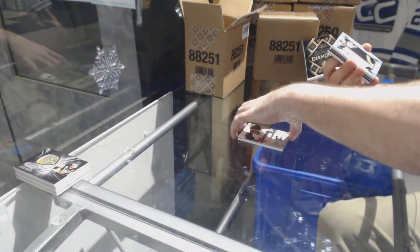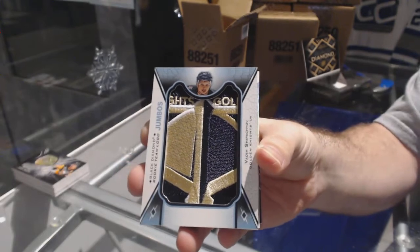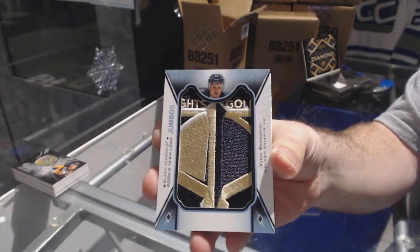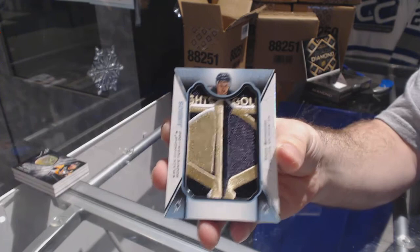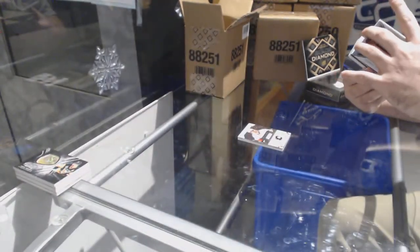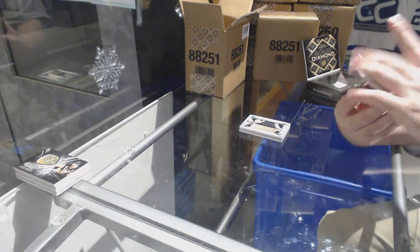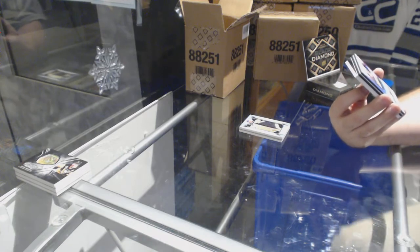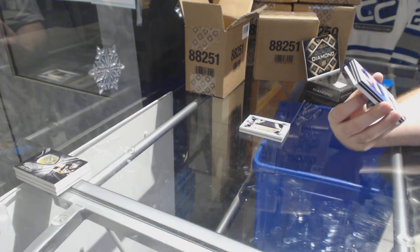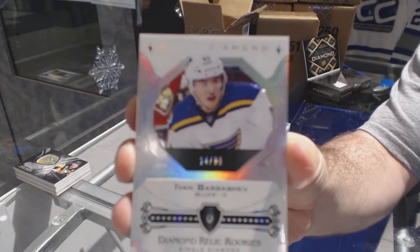For the Vegas Golden Knights, we've got a rookie team logo jumbo of Vadim Shipachev. That's a cool team logos. Number 299. Our first Diamond Relic rookie for the St. Louis Blues, Ivan Barbashev.